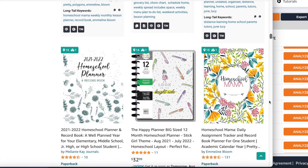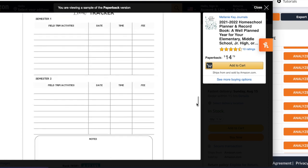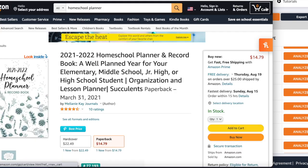I don't think people will want to buy it as much as if it says 2021, 2022. So let's take a look at this. Okay guys, this is exactly what we're searching for. Low content book for the years 2021, 2022. So this is exactly what we should be doing: making a book similar to this or even better than it. Homeschool planner for the years 2021, 2022. It has about 10 ratings and it was published just recently, March 31st to be exact.